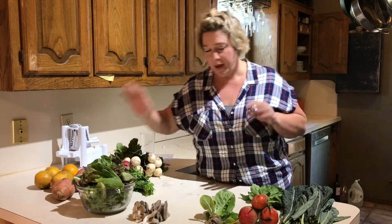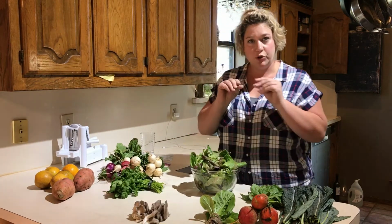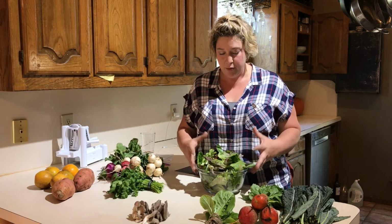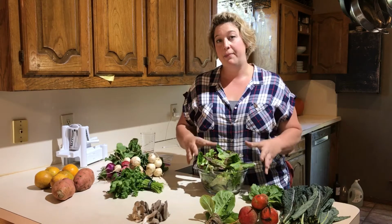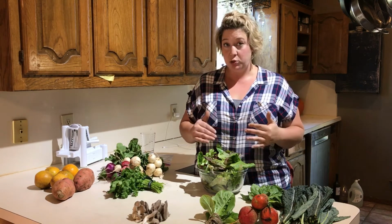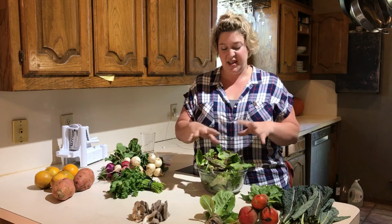So, okay, what else do we have? We have greens. Now these are in those green sacks that I packed for you guys. So these are just a salad blend that's already been put together for you. This has not been bleach washed. A lot of the greens that you get from the grocery store are bleach washed. They're dipped in bleach baths. And they do that to make the vegetables last longer because it kills, you know, anything that's on them.